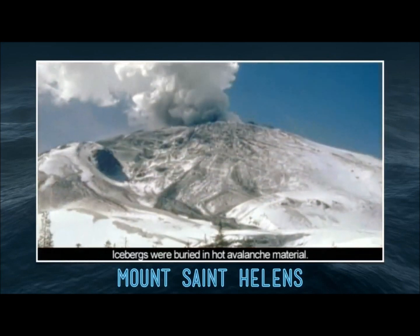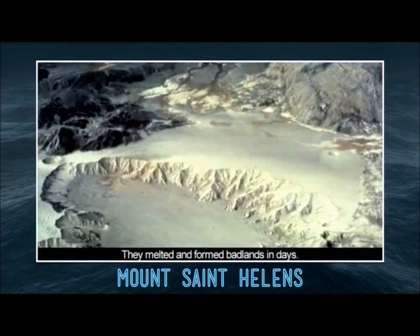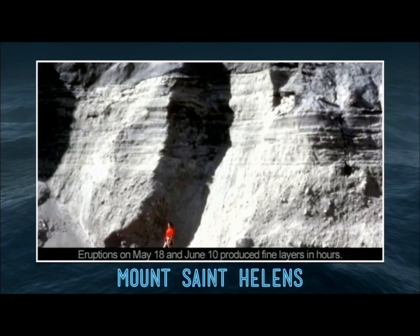Icebergs were buried in hot avalanche material. They melted and formed badlands in days. Eruptions on May 18 and June 10 produced fine layers in hours.